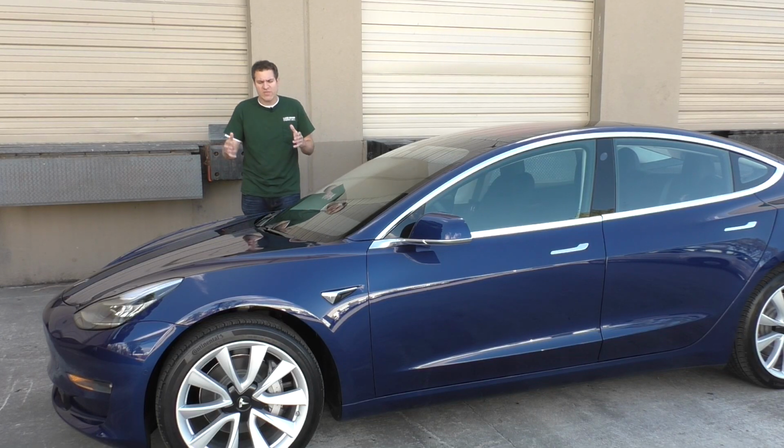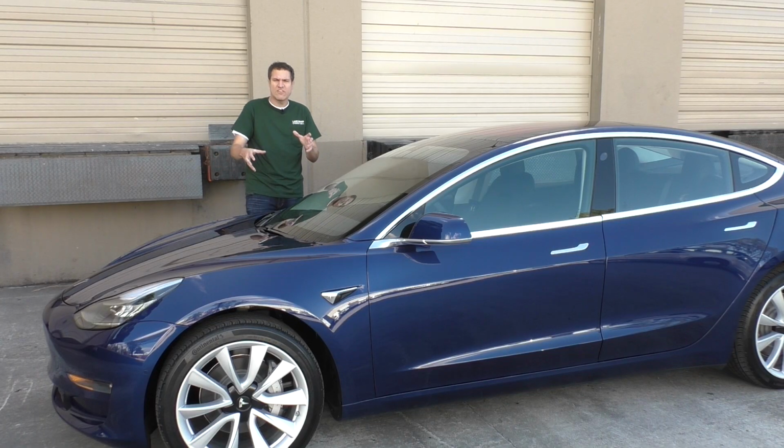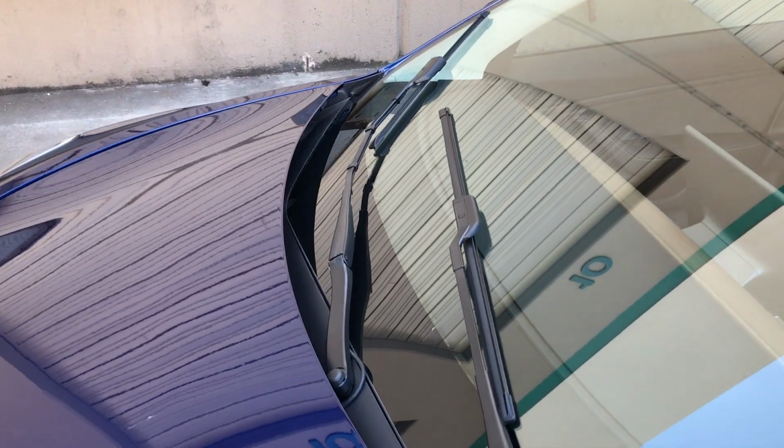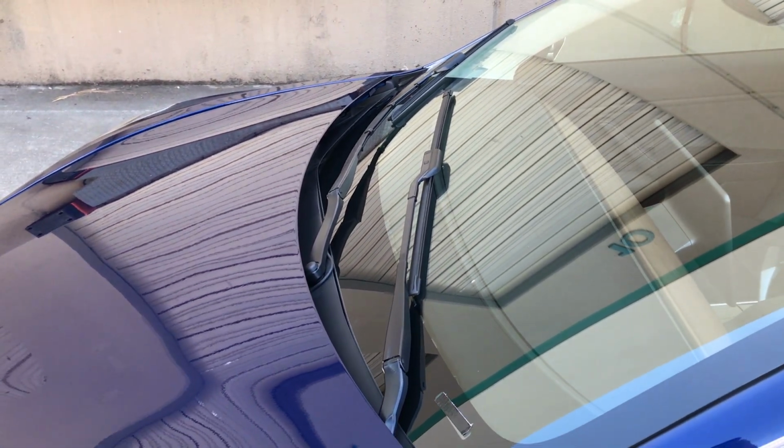Anyway, the most interesting thing about the wipers is that in order to get them down there, they had to kind of weirdly shape the bottom of the windshield. Take a look at this. It sort of comes to like a widow's peak point under the hood, and it isn't even symmetrical, but they had to do that in order to find a spot for the windshield wipers to fit.